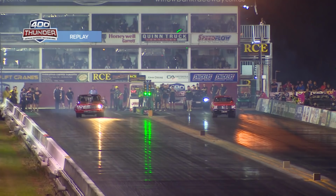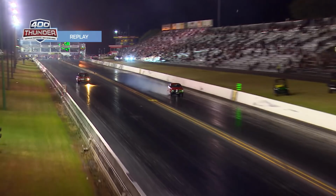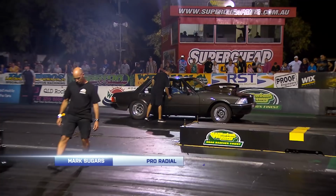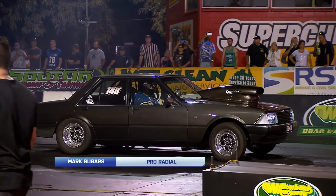Yeah, the big Chevy there. Got out about 50 metres and started to spin, but that looks expensive there for Ryan Holtz. Now we've got James Horan on screen. He's backing up after the burnout. Across the track, he will be taking on Mark Sugars in the Ford.